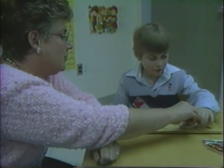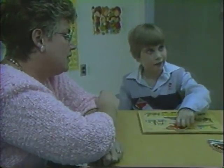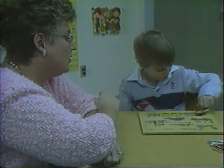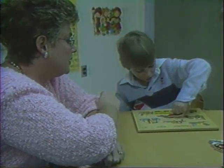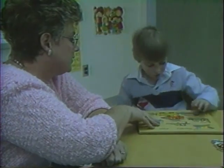Dan likes to work with puzzles. And again, this is using his mind to coordinate what shapes go into what hole and using his little muscles in his fingers to pinch.